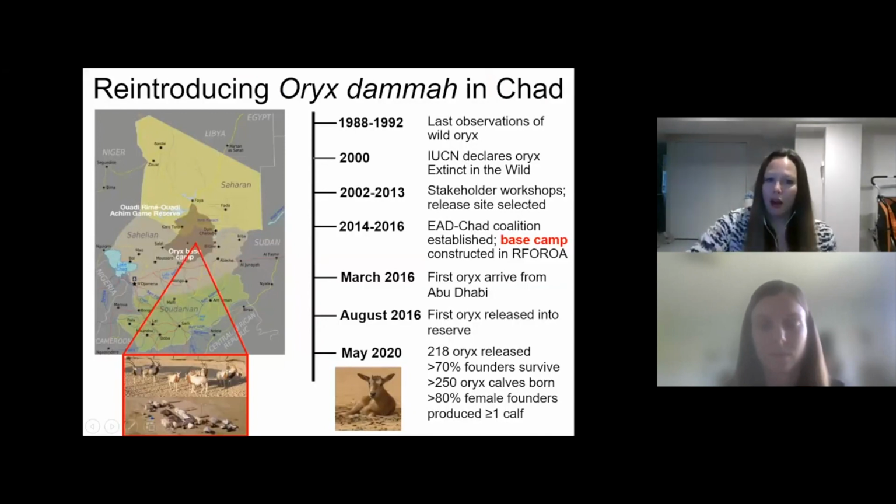Many of you are aware of the timeline and causes of the scimitar-horned oryx's extinction in the wild, so I won't go into great detail. I'll just remind everyone that the first oryx were transported from Abu Dhabi to Chad in 2016, and to date we've released more than 200 animals into the Reserve de Faune Wadi Rimeh Wadi Hashim, shown here. More than 70% of translocated oryx survive to date, and more than 80% of translocated females have given birth to at least one calf. So, very promising early signs of growth for this population.